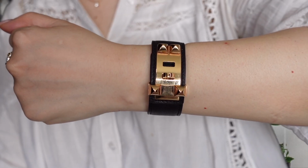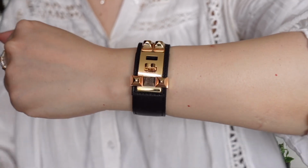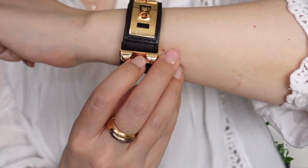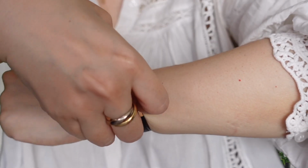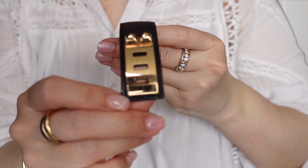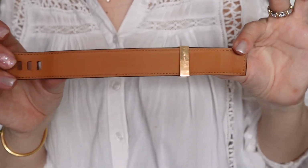So let me show you how it looks on me. Here you see it on my left arm, and this is what it looks like on my left arm by itself. Basically the clasp opens by sliding this part down, and then you can lift that because it can go into one of three holes, and I have it on the middle setting here. And if I open that, you can see this is what it looks like on one side, clasp there, and this is what it looks like on the other side.